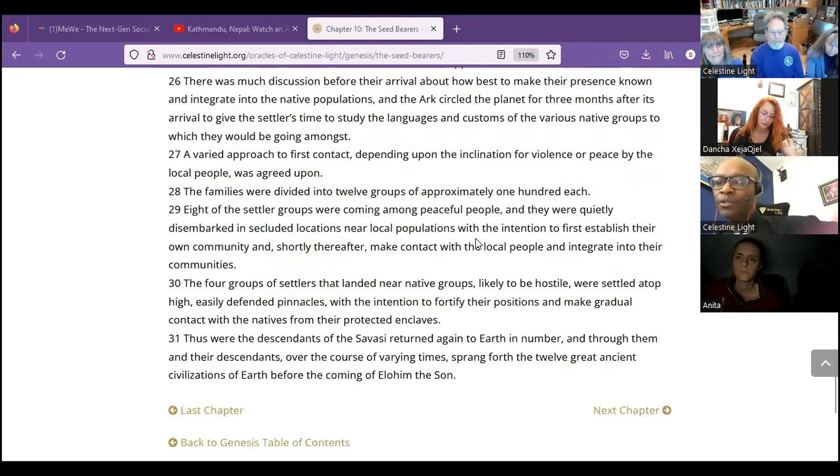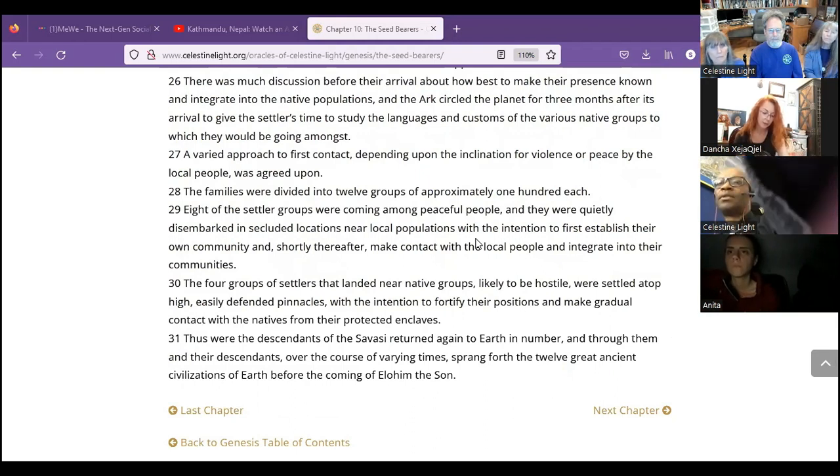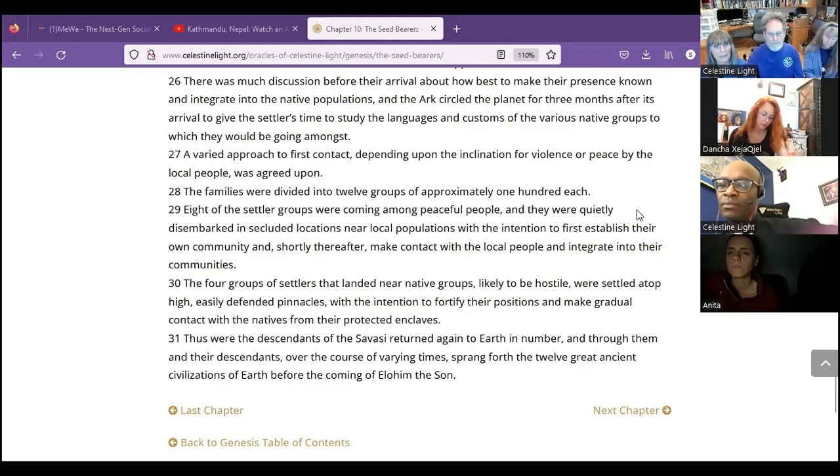A varied approach to first contact, depending upon the inclination for violence or peace by the local people, was agreed upon. The families were divided into 12 groups of approximately 100 each. 8 of the settler groups were coming among peaceful people, and they were quietly disembarked in secluded locations near local populations with the intention to first establish their own community and shortly thereafter make contact with the local people and integrate into their communities.